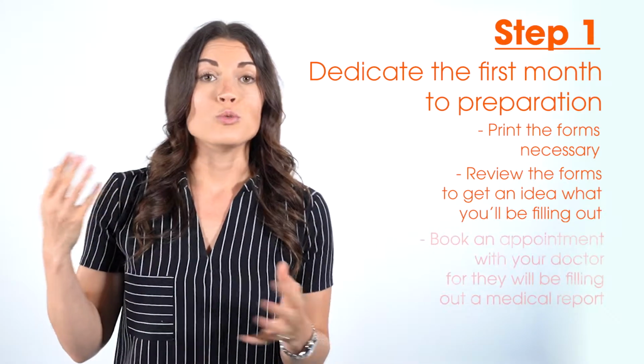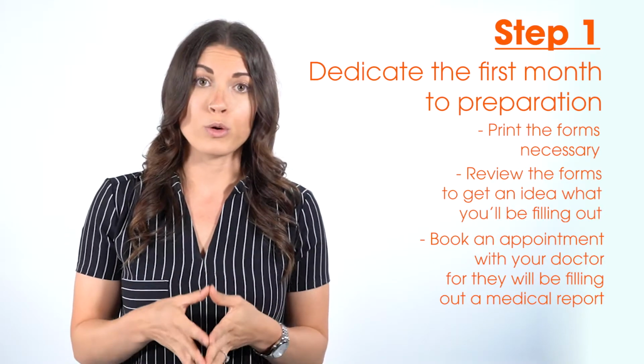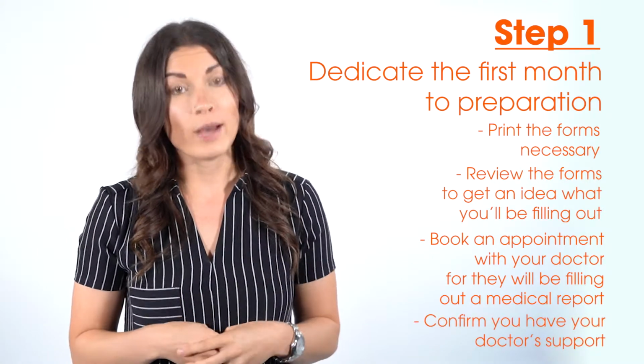You'd also need to book an appointment with your doctor so you can review the forms necessary that they will need to complete, as they will be required to complete a medical report form on your behalf. And of course, you want to confirm that you have their support.